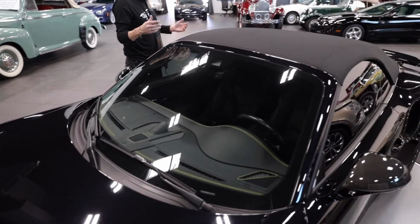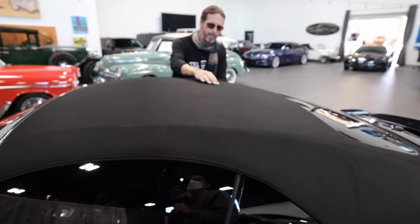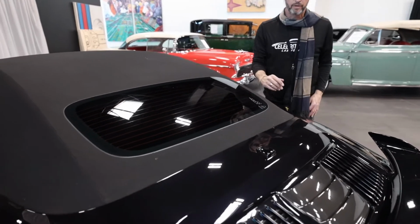Before we open up the car doors, let's get a good look at this convertible top. Kind of sort of looks new to me, folks. A little bit of dust and dirt on top of it here. Little stuff, nice and black, the way it's supposed to be. Rear window looks terrific as well.